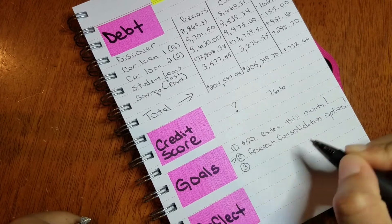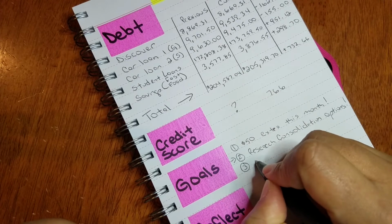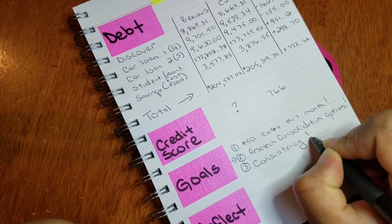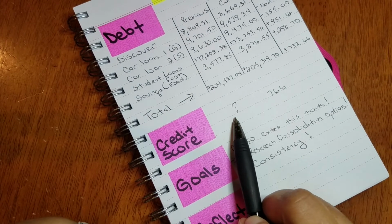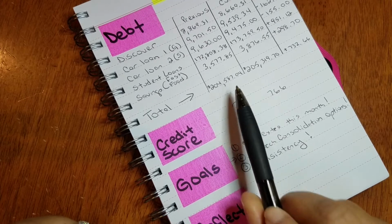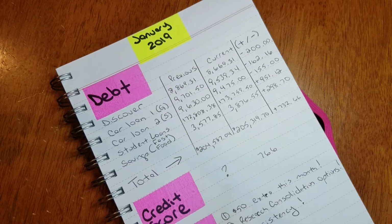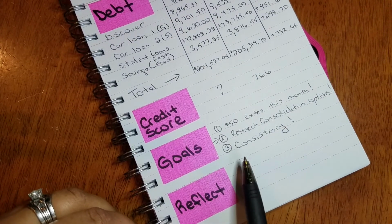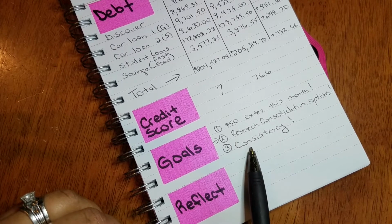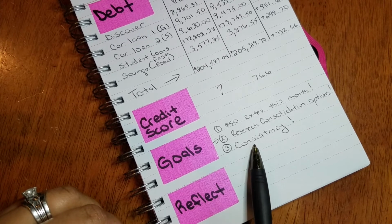And then my final goal, and this is a word that I'm probably going to write on all of my debt trackers, and that is consistency. You see how I don't know what I did the previous month? I don't want that. I want to be consistent. If I'm going to do this every month, January, February, March, etc., I need to be consistent. So that's going to be like my go-to word for 2019. And it's going to be my goal for every single day and every single month. I want to be consistent with everything.